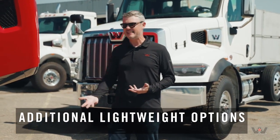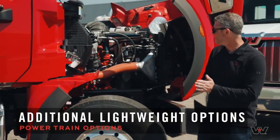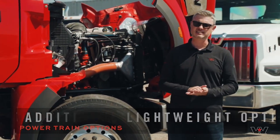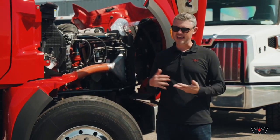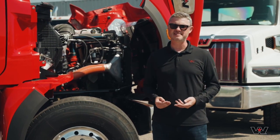And moving beyond that, thinking about the powertrain, thinking about mixers like this red one here, we are offering the lightweight Cummins X12 and L9 engines. So thinking about the mixers operating down in California where weight is even more critical, pairing that L9 with the Allison 3000 can help those customers meet that goal.